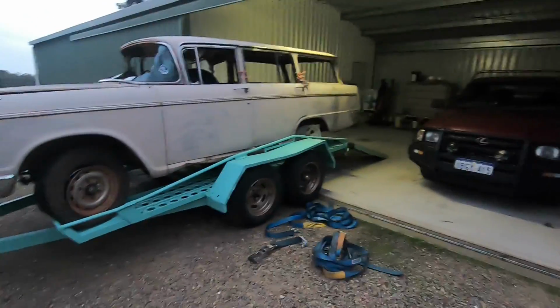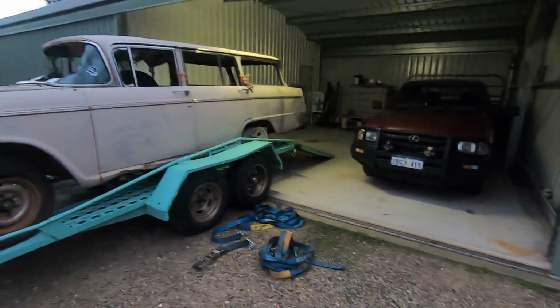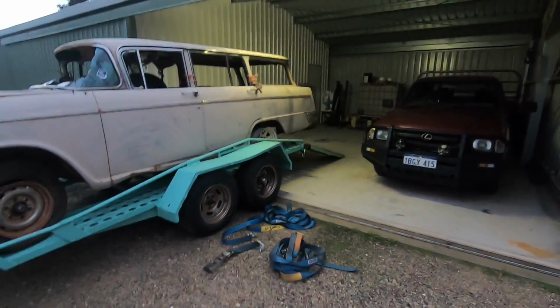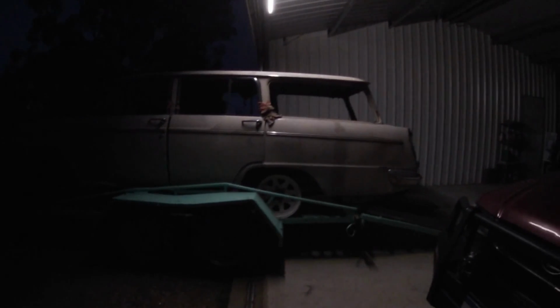Oh, no. No, just showing off, eh? Okay. But anyway, we're going to jack the front of the trailer up and let gravity take the car off for us, because I ain't pushing anything. And hopefully we'll not break anything any more than it's already broken.